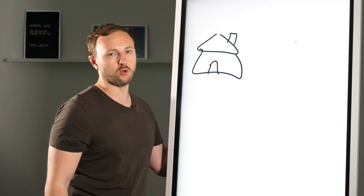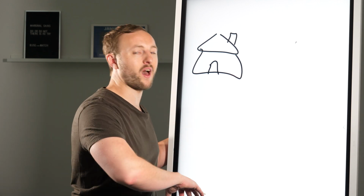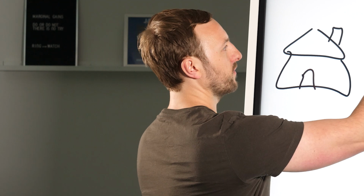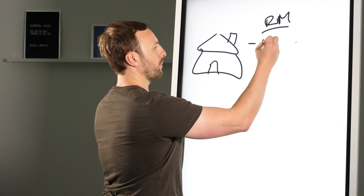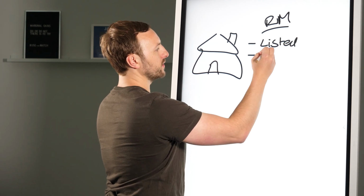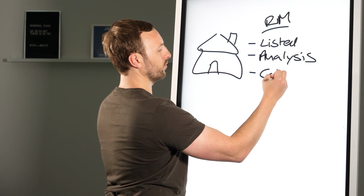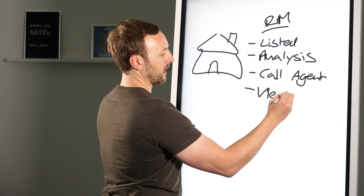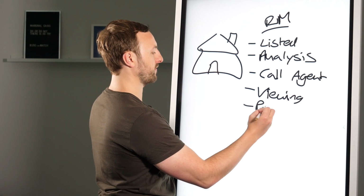Well, what most people do, and actually a lot of people teach this, so I'm going to have to teach you what they teach you and then tell you to forget it because it's absolute bollocks, okay? So what people do is they'll go on, let's say Rightmove and RM. They'll go on Rightmove and then they'll go, oh, we see this property listed. Then they do some basic level analysis. And then they call the agent and book a viewing. And at that viewing, they'll try to do 1 or 2 viewings, but typically they'll try to price up the refurbishment from that.